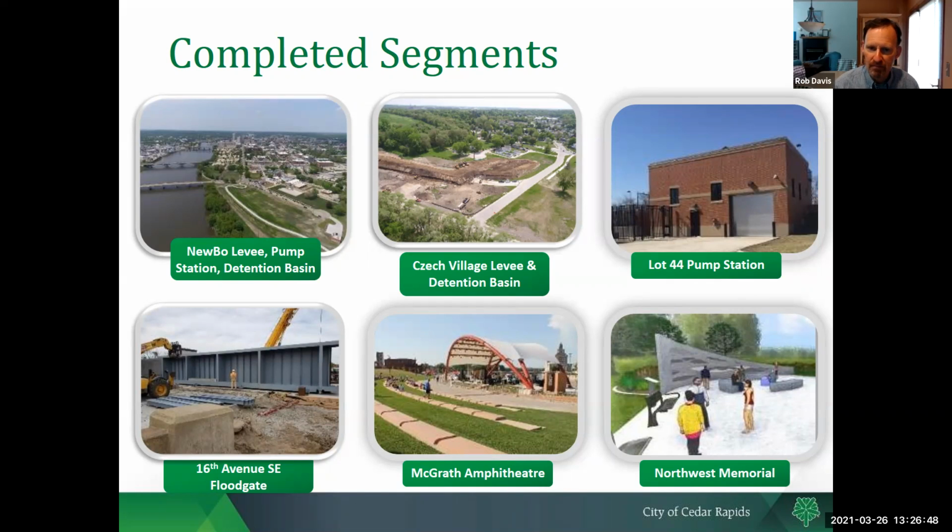On the upper right, we've got a pump station that was designed to look like the old Czech school house that's in front of it. So again, trying to blend into the neighborhood. The lower left is one of our more recent projects, the 16th Avenue Southeast Floodgate. It's our first rolling floodgate we've built for our system. And then the first part of the system with the McGrath Amphitheater, where you're actually sitting on the levee watching shows on the west side of the river there. And then we've got some other components where we'll build some pocket parks, et cetera.